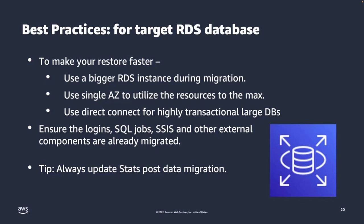And 2, ensure the logins, SQL jobs, SSIS, and other external components are already migrated to AWS prior to migrating your database. Last one, I have a tip for customers new to database migration: always update your stats after migrating the data. If not, you may see a dip in performance.